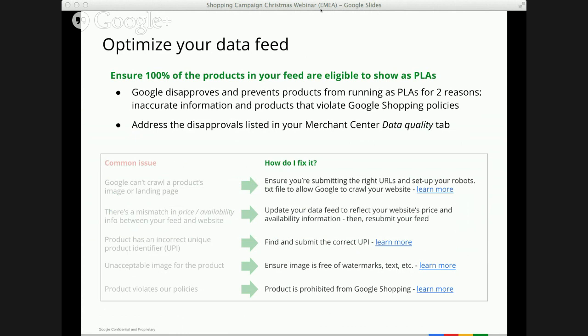So what you want to make sure you're doing is addressing the disapprovals listed in your Merchant Center Data Quality tab. And some common ones are listed here. I'll emphasize two. The first one is Google can't crawl a product's image or landing page. This sounds very technical with this robots.txt file, and it is a little bit technical, but it's fairly simple, and we have a great Help Center article that walks you through what you need to check for.